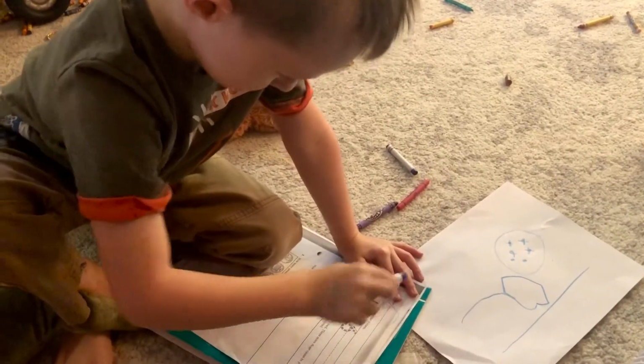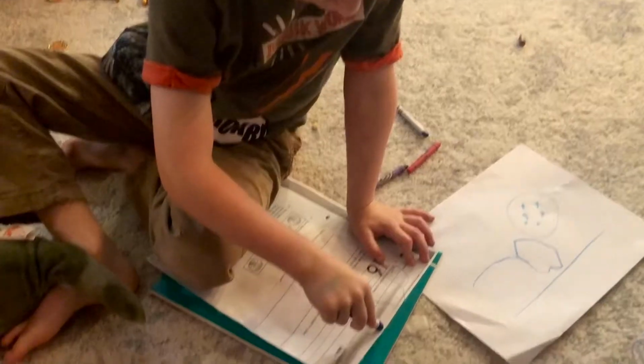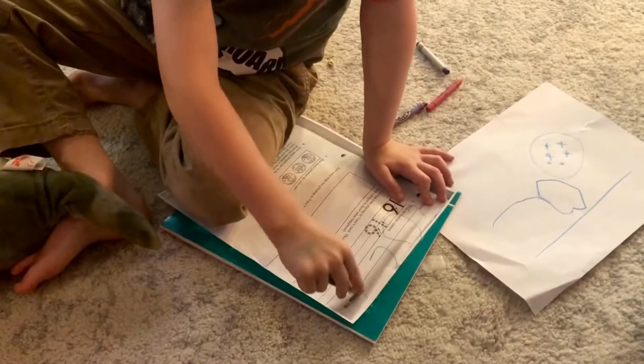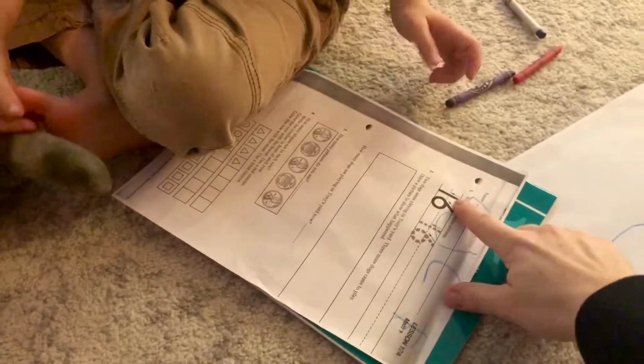Can you say what letters you're writing? C, O, I, L, L, and an E. Good job. Okay, what number is this again?